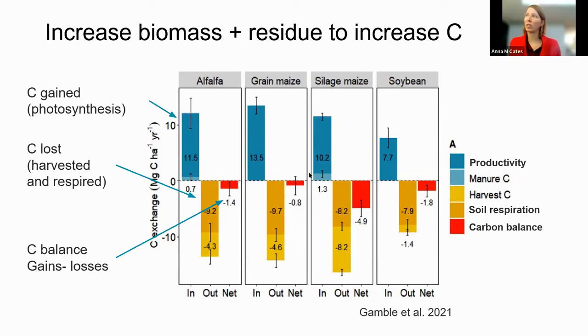Yeah, well, if you look at grain maize, this overlaps with 0. So it's a slightly negative number, but it overlaps with 0, meaning I consider that grain maize number basically a 0. And then from year to year, it might bounce up and down a little bit, depending on productivity, how warm it is in the fall, so how much respiration there is. I do think that we are probably at 0 at best and probably slightly losing carbon annually in many of these systems. And so when I look at the models that show potential for carbon gains, I'm pretty skeptical.